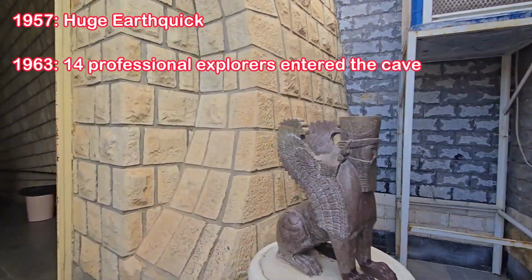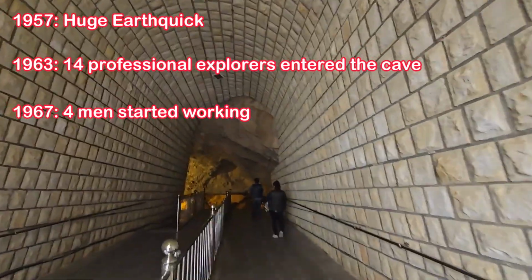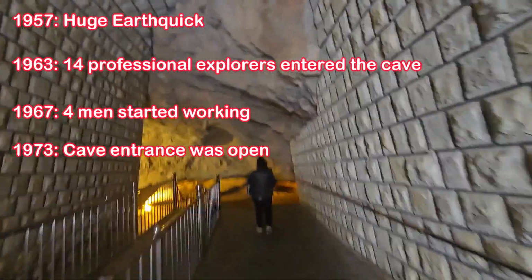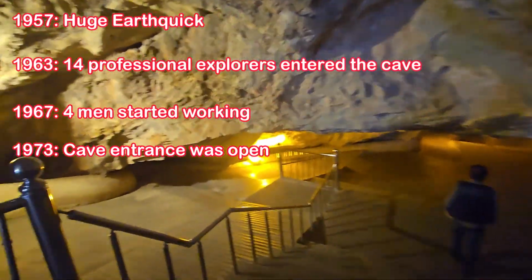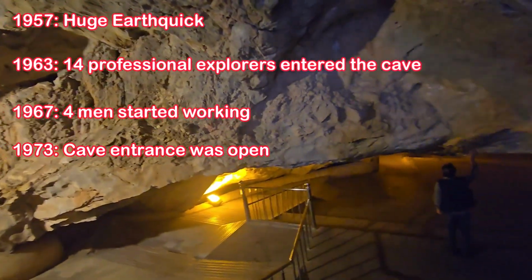So 4 years later, these four men started working on the entrance, and it took them 6 years to come up with the entrance that we have today. And in 1973, this cave actually opened to the ordinary people. So now let's go in and see what's inside.